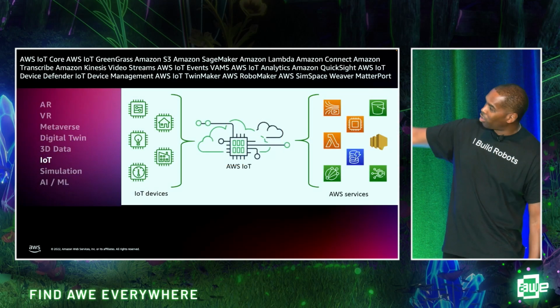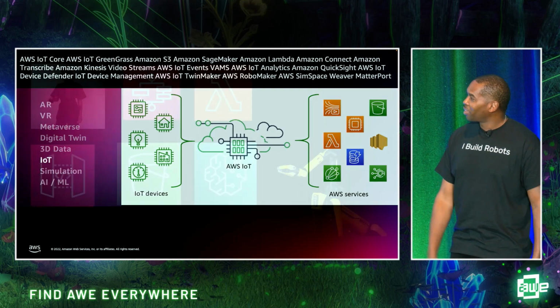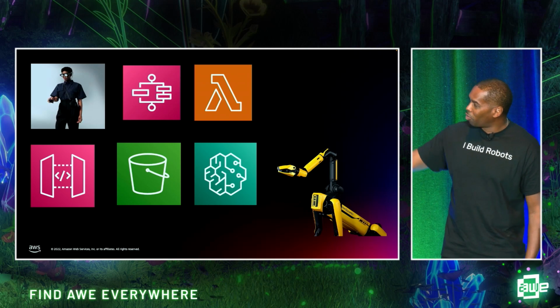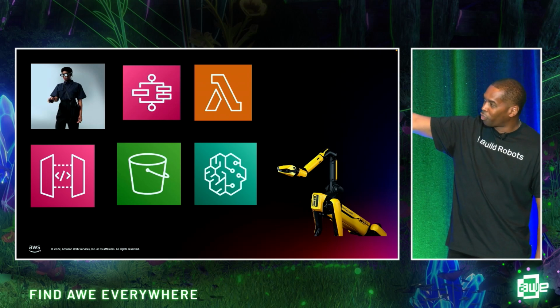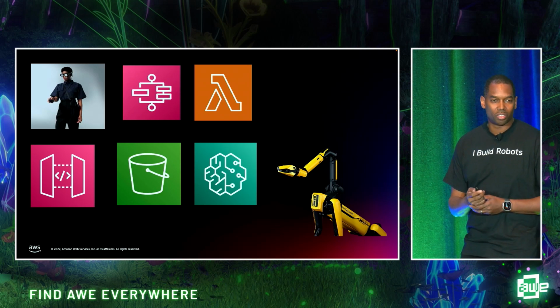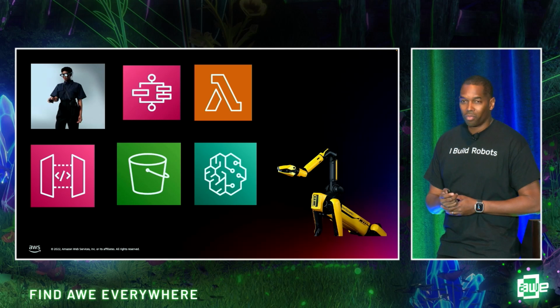A little bit more AWS icons, don't worry about it. But the important part for today is we've implemented one flow for you to see, but we have hundreds of permutations of things you can do in AWS. There are 200 plus services at this point, and all of them are applicable to this situation.